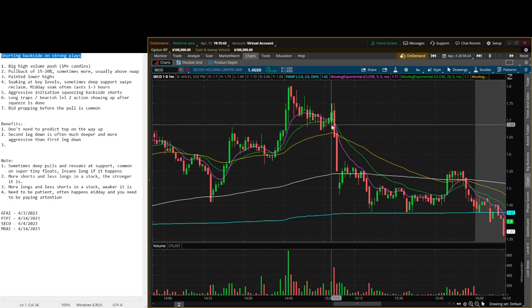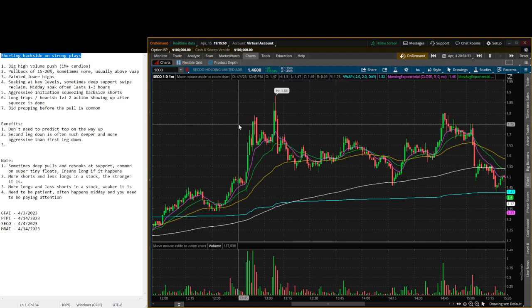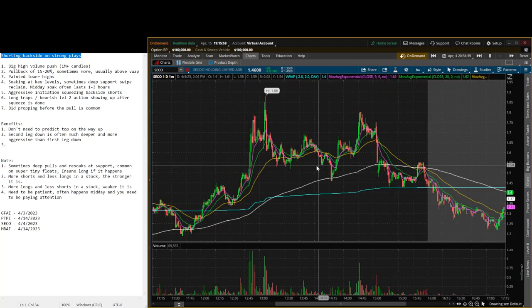And when you ever see big bids on a potential long trap, and this fits a potential long trap because a lot of longs want to get in for the high of day squeeze after the big Momo push already happened. They pushed it, they pulled it back, the bids disappeared, down halt. Clean backside liquidity play, okay?